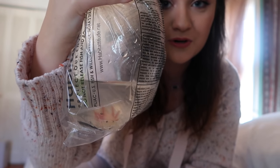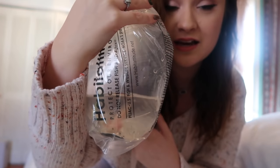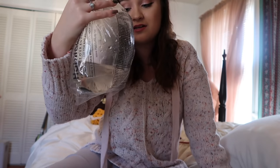I'm now an axolotl mom, guys. Why did I just do that? What was up with that? Okay, well, here she is, and oh, I just want to hug her and cuddle her. What the heck? So this is Little Miss Tilly, and she is perfect.